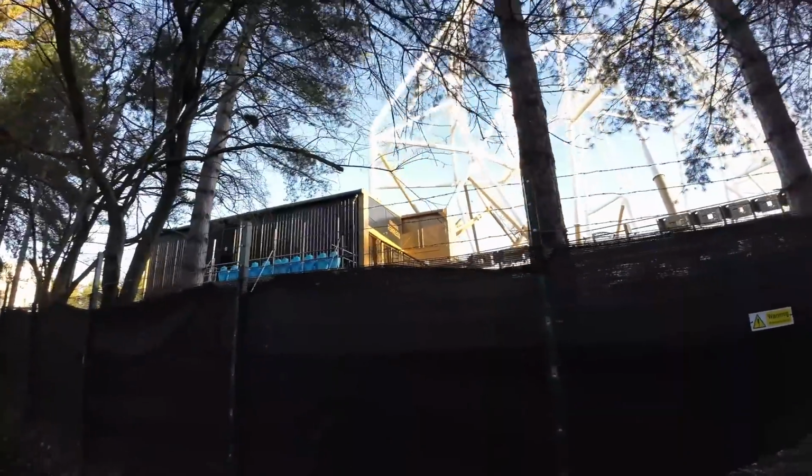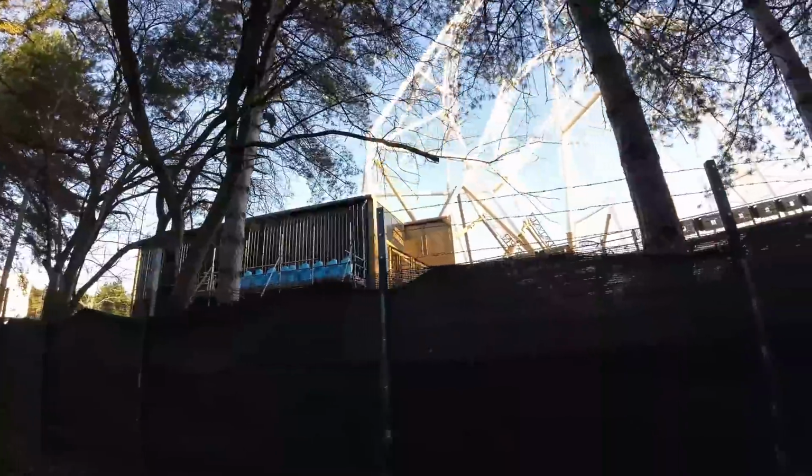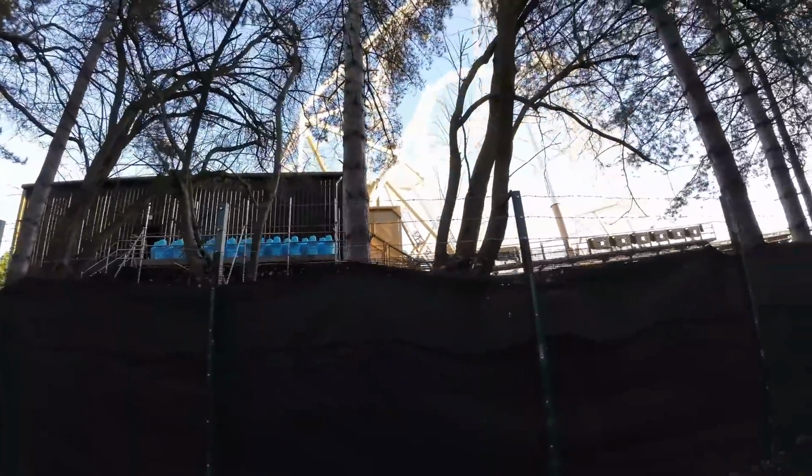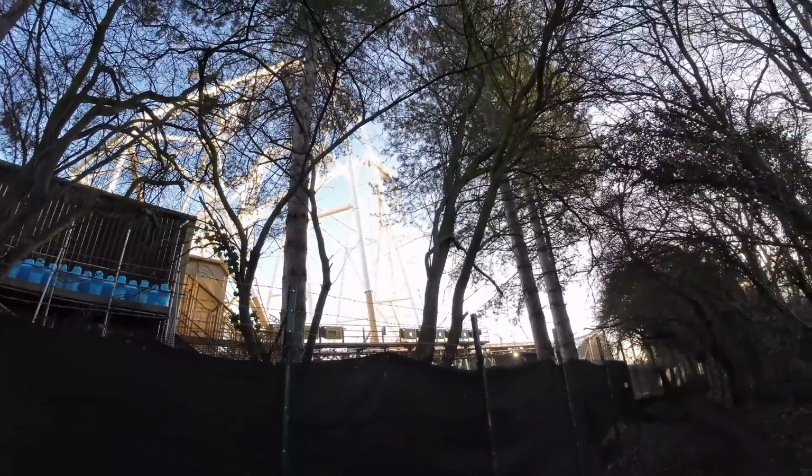We can't not really start with a look at Hyperia. This time last year we were here watching track go up, 6 days a week. Absolutely insane schedule that they were on to get this ride up and running ready for May. It seems that most of the work on the lift hill has actually been done.